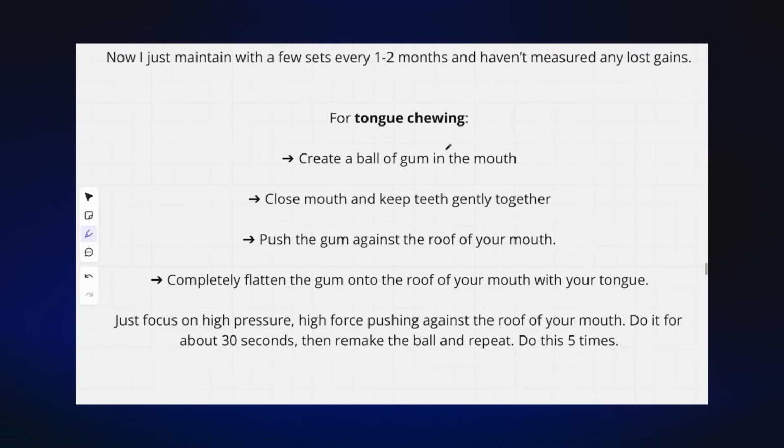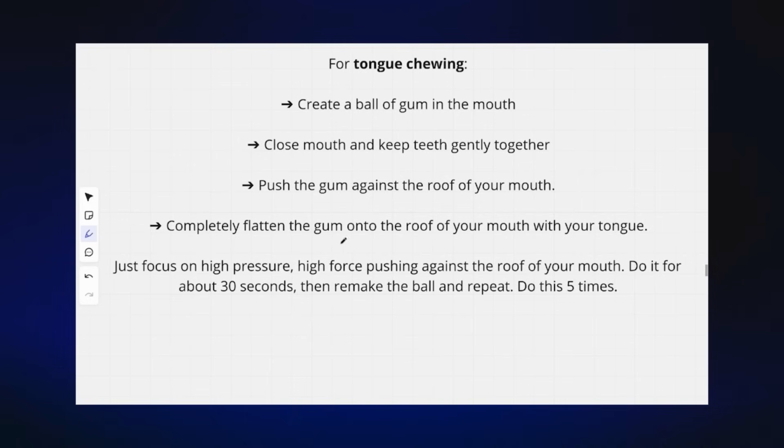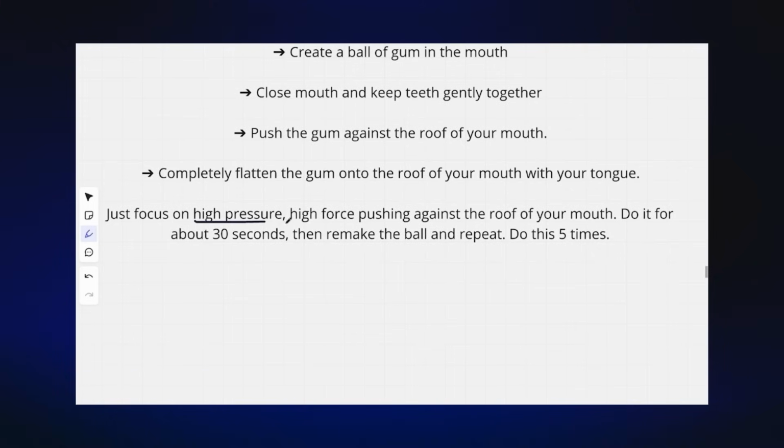So finally, for tongue chewing, you want to create a ball of gum in your mouth, then close your mouth and keep your teeth gently pressed together. Push the gum against the roof of your mouth and completely flatten the gum onto the roof of your mouth with your tongue. Just focus on high pressure, high force pushing against the roof of your mouth and do it for about 30 seconds. And then remake the ball and repeat and do it 5 times.